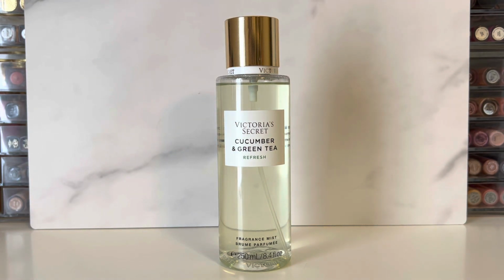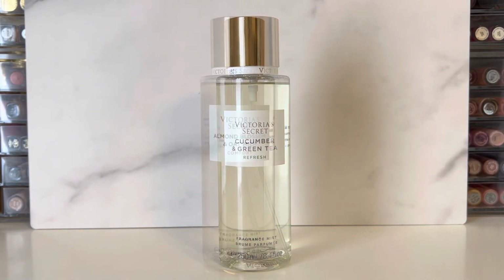And to me, it reminds me of something I'd smell in a spa. It's definitely a pleasant scent. It's not one of my favorites in this line just because I like more strong fruity scents and sweet scents, but I do think that this is nice.